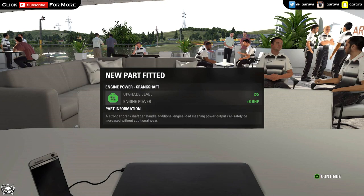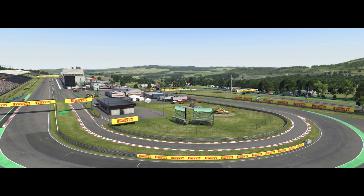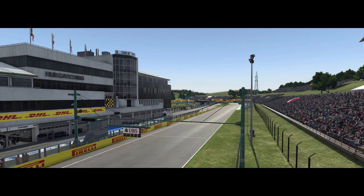Obviously, in Hungary, you don't need as much straight line speed as you need downforce, but hopefully that will help nonetheless, and we can work towards some more points in practice and hopefully get either the next downforce or potentially drag reduction part. Not too sure yet. We'll have to debate about that, seeing how many points we get after the practice session.